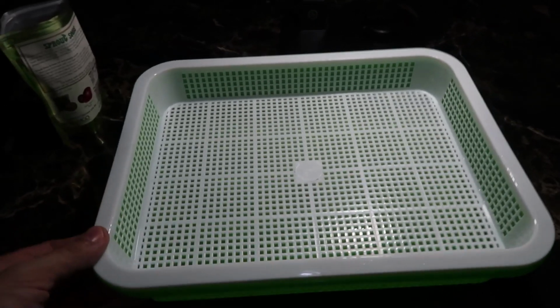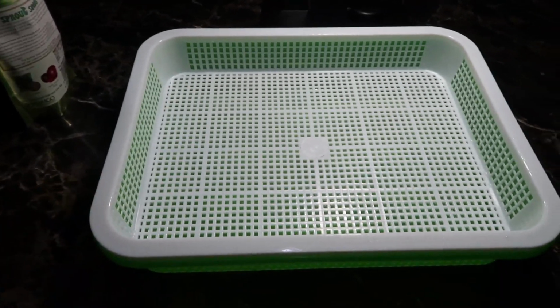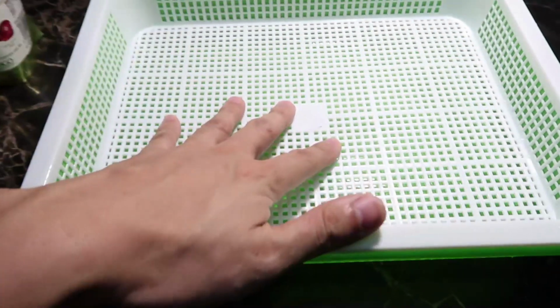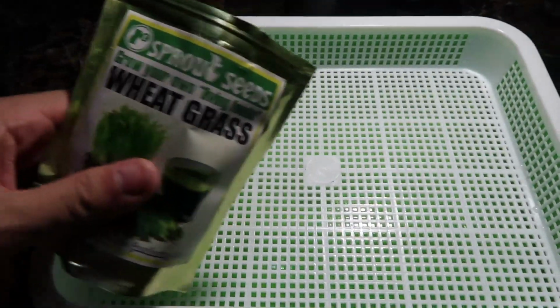Yes. Guys, I'm so excited. You know what this is? This here also came in the mail. Been waiting forever for it. It's a sprouter. Yay. So it's got two layers. Got a bottom bin. You just fill that with water. Then it has this layer where you put the seeds. And today I'm going to sprout wheatgrass.